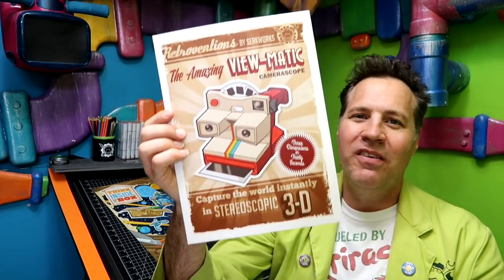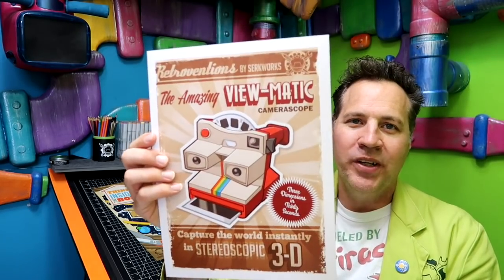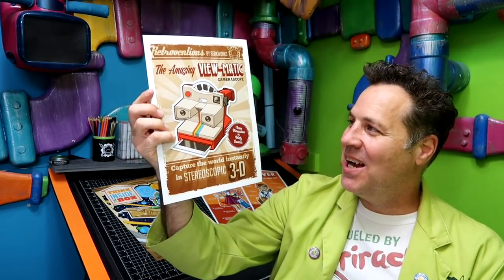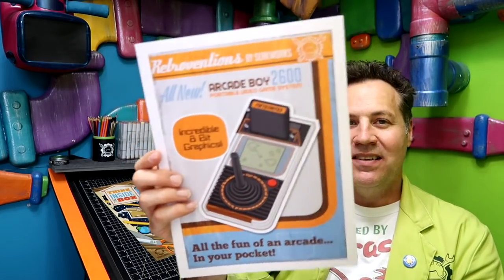So here, this is sort of a combination of a Polaroid camera and a Viewmaster, and if you guys are old enough, or maybe you've seen pictures of those, that's what that is. So it's basically an advertisement for an invention that could never really exist, but it's fun to imagine. So there's that, and then another one in the series here. This one a lot of people tend to like. This is the Arcade Boy, which is a combination of the old Atari 2600 and a Game Boy, like the original Game Boy. And again, something that really couldn't happen, but it's fun to imagine.